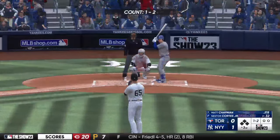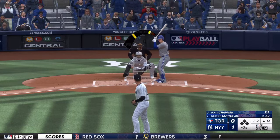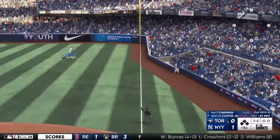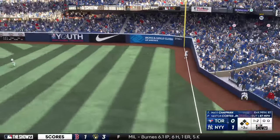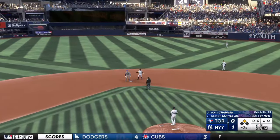Back for more from the Bronx. And now the veteran third baseman, Matt Chapman. And now the lefty. That one the other way. Fair ball. And now it rolls all the way to the wall. The throw into second. In there. Just beat the tag. It's a double.